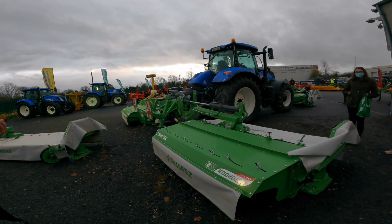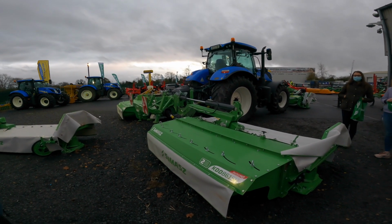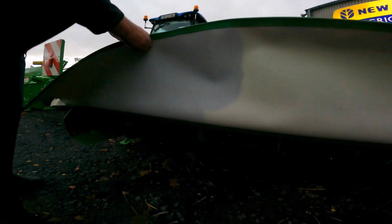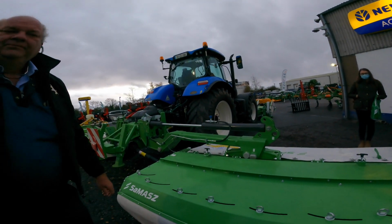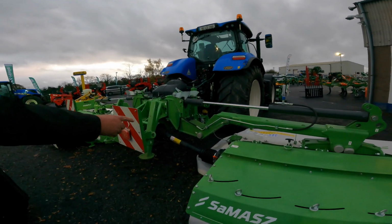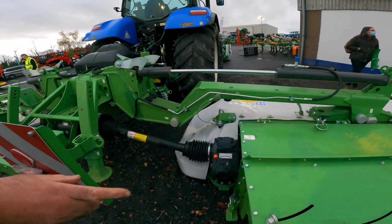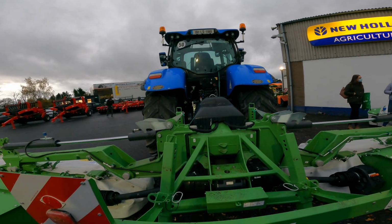They're working pretty trouble-free because they're simple. If you look at the conditioner tines there now, they're the semi-swing tines. Compared with before, they had similar to the John Deere tines that you swing over. Yeah, the full swing. Now they've gone for the semi-swing. You can either work the conditioner at 700 or 1000. Oh, it's a two-speed conditioner. Two-speed conditioner gearbox.